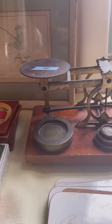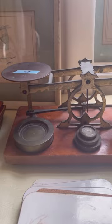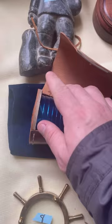I was tempted to buy this scale, but it was missing some of the original weights, as well as this leather travel aluminum cup set in a very pretty turquoise color.